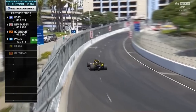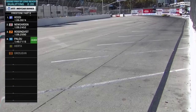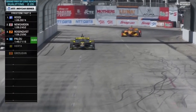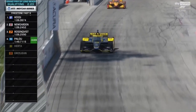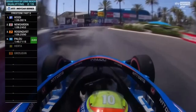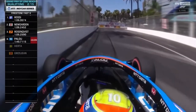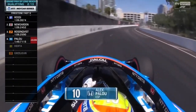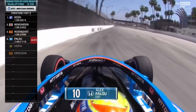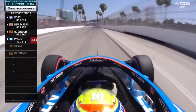Track temp, 119. This guy led 43 of the 85 laps last year. And the key thing to remember, he started 14th and just stormed his way through the field in spectacular style. So Rossi must have gone out, done 1 run on the reds, probably just a 1-lap run straight back in, and he's now rolling down pit lane to start another. On board now with Alex Palou, currently sitting 4th. And he's tracking less than a 10th off the pole at the minute through turn 5.